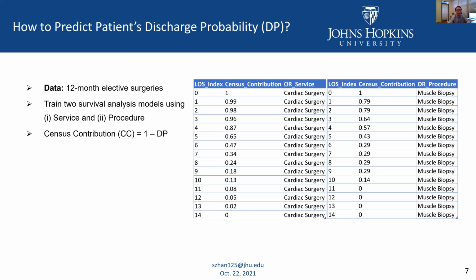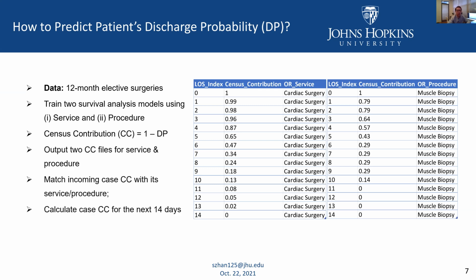This model can give a discharge probability per day, and 1 minus that probability is the patient's census contribution per day. So we train the model with 12 months of historical elective surgeries and their length of stay. Two survival analysis models are generated, one using the OR service as the predictor and the other using OR procedure. The output of these two models is two census contribution files, one for each service and procedure.